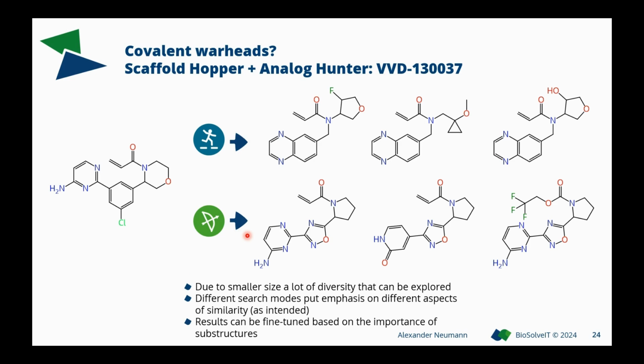I really like this compound because it's a covalent drug candidate. Obviously, we have a beautiful Michael acceptor in this area. And to be honest, this compound is not very complex, right? But the searches here are not able to retrieve it. This is also to be transparent, but we actually retrieve quite interesting results nevertheless.